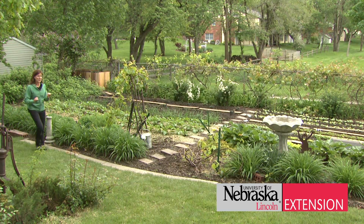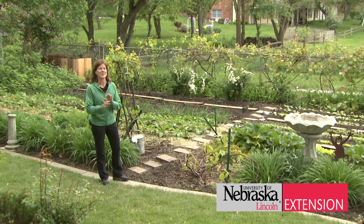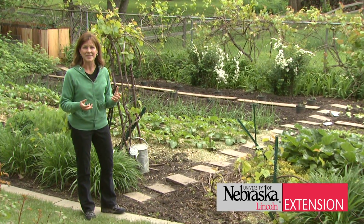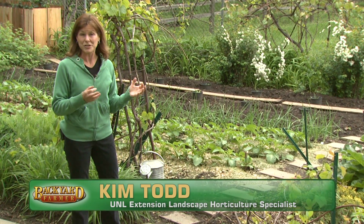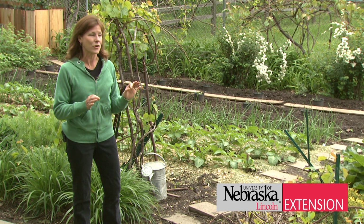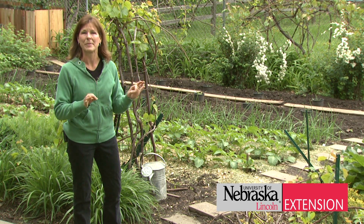Gardeners take advantage of every single inch of space they have, as well as found objects, to make their garden the absolute best it can be. Today we're going to take a look at a great example of growing a huge amount of produce in a small space, and just as importantly, how this particular homeowner has taken advantage of all sorts of interesting found objects to really help his garden become its best.